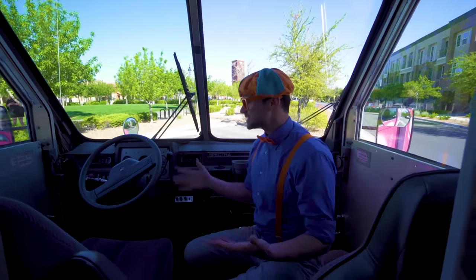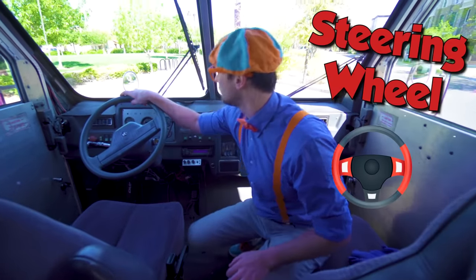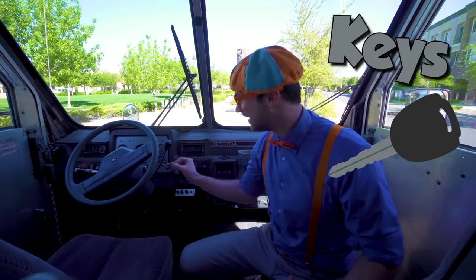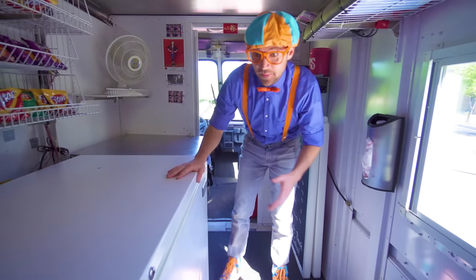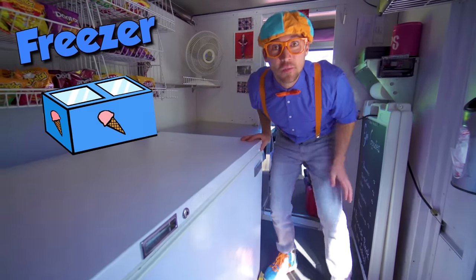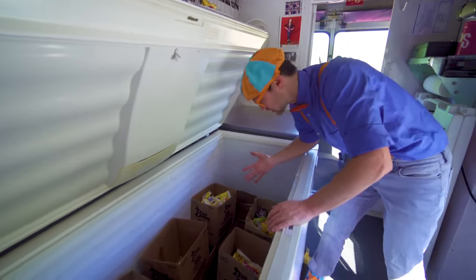Whoa, this is where the driver of the ice cream truck sits. It's just like a normal vehicle. A steering wheel, a shifter knob, a set of keys. But we're not here for driving. We're here for ice cream. Wow. This big white thing right here? This is the freezer. Let's open it up. Whoa! Look at all this ice cream.